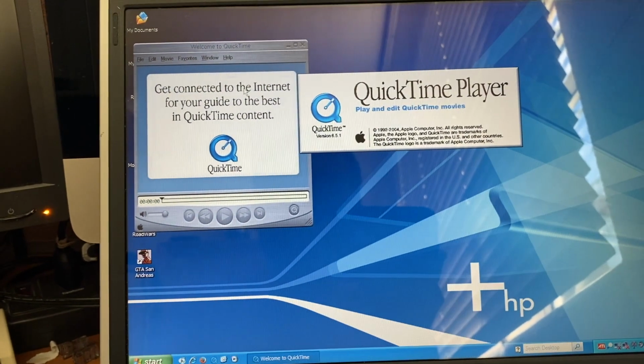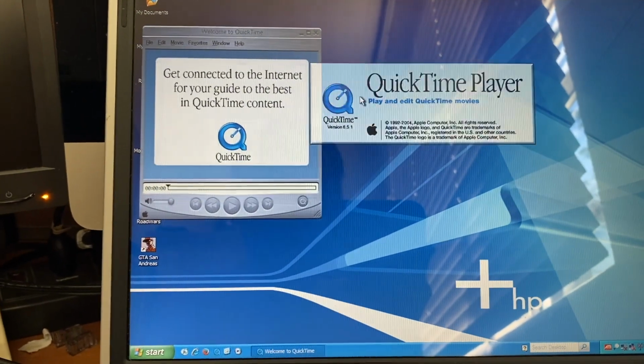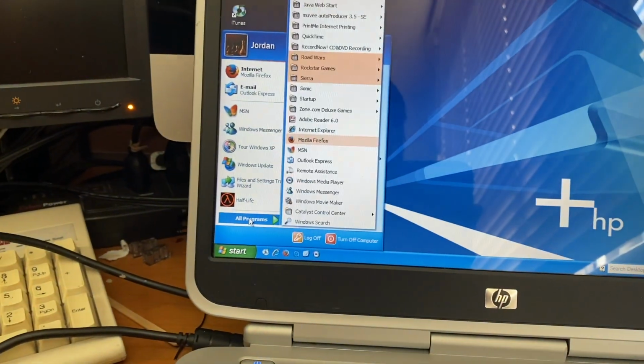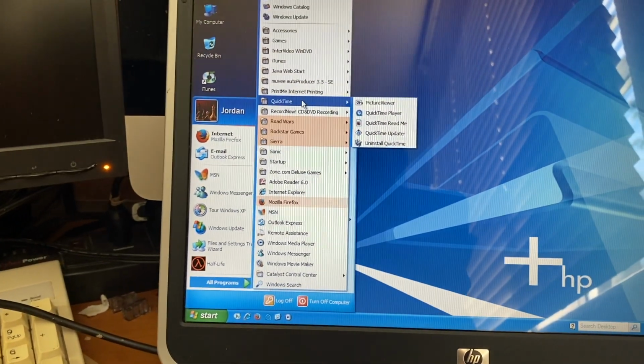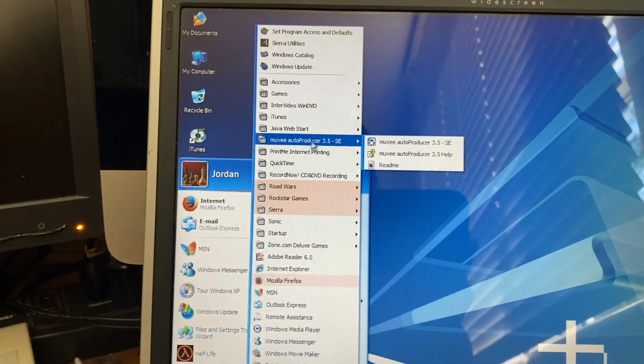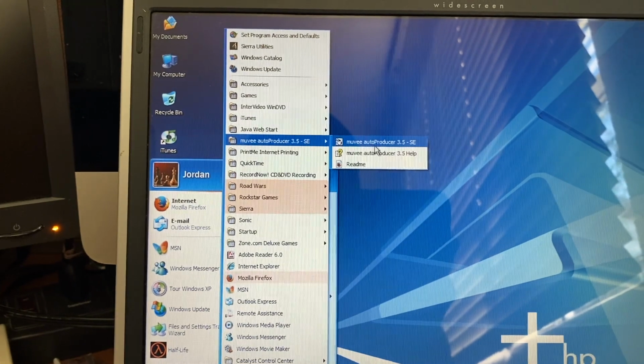Nope, this is actually significantly newer. It says QuickTime 6.5.1 on it. I would have figured something slightly older, but maybe that's just me. Kind of a useful thing to have on Windows XPs to have QuickTime Player, even though you might never use it. This also comes with a program known as Movie Auto Producer.